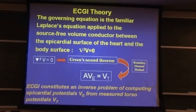To tell you a little bit about the theory of ECGI, the governing equation is the Laplace's equation, which is applied to the source-free volume conductor between the epicardial surface and the torso surface. We use an integral formulation of Laplace's equation, applying Green's second theorem, and then discretization by boundary element method to derive the relationship between the epicardial potentials VE and the torso potentials VT. And A is the transfer matrix which relates these two quantities and is essentially dependent on the heart-torso geometric relationship. ECGI thus constitutes an inverse problem of computing epicardial potentials from measured torso potentials VT. And these potentials VT are obtained from our multi-channel body surface potential mapping system.